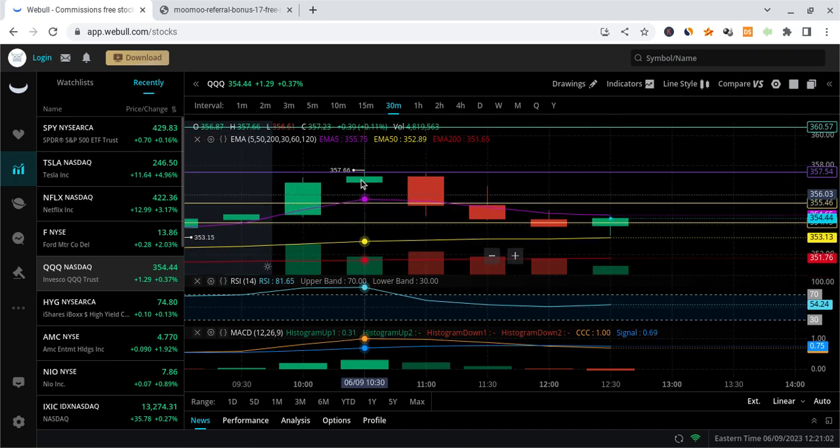It rejected at 357.66, 16 cents away from my zone. Super, super close. And that's where the historic resistance zone was. Very, very close. Got that rejection. Now it's coming down. You're going to be watching the 50 EMA on the 30-minute time frame at 353. Watch support right over there for now. And we're going to be seeing how this thing goes.